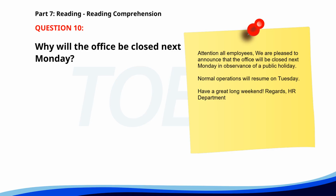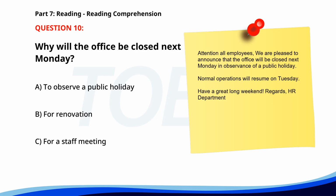Number 10. Attention all employees. We are pleased to announce that the office will be closed next Monday in observance of a public holiday. Normal operations will resume on Tuesday. Have a great long weekend. Regards, HR Department. Why will the office be closed next Monday? A. To observe a public holiday. B. For renovation. C. For a staff meeting.